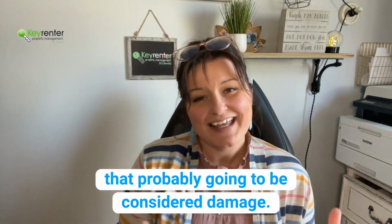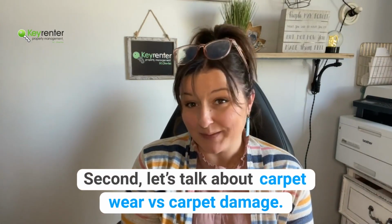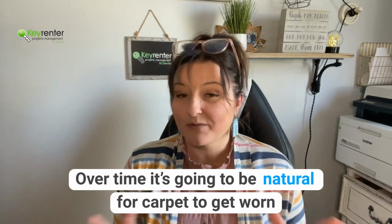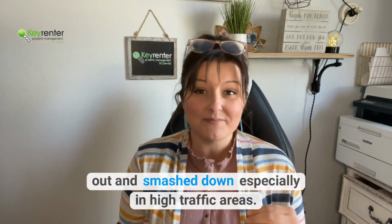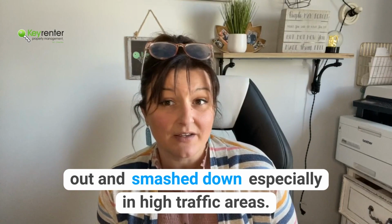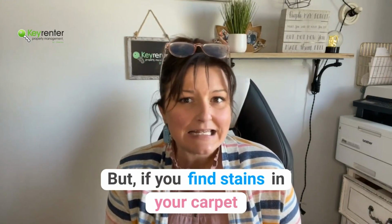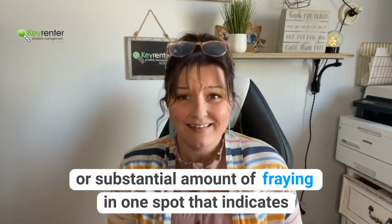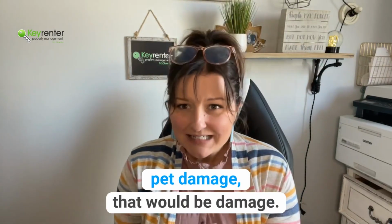considered damage. Second, let's talk about carpet wear versus carpet damage. Over time, it's going to be perfectly natural for carpet to get worn out and smashed out, specifically in high traffic areas. But if you find stains on your carpet or a substantial amount of fraying in one spot that could be pet damage, that's going to be actual damage.